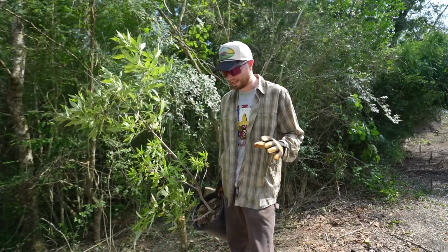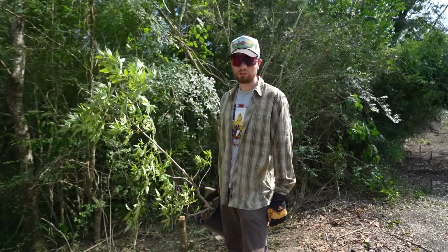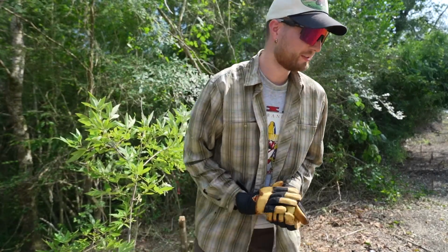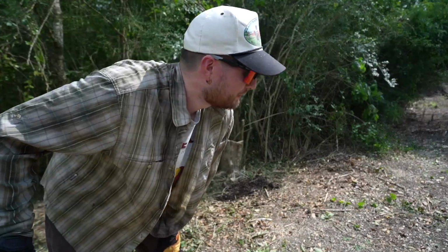It's a decently sized specimen, and I'm gonna have to dig a big hole for this, which is unfortunate considering I'm tired and getting chewed up by mosquitoes. But today's the day, baby. I'm tired of digging holes, Grandpa. Yeah, this may be the only plant today.